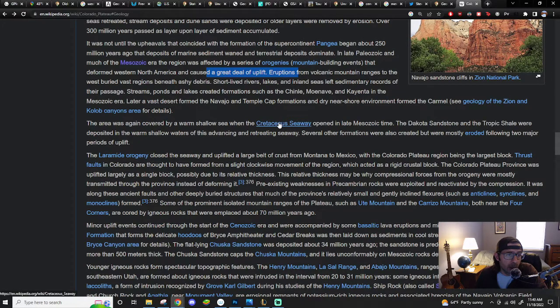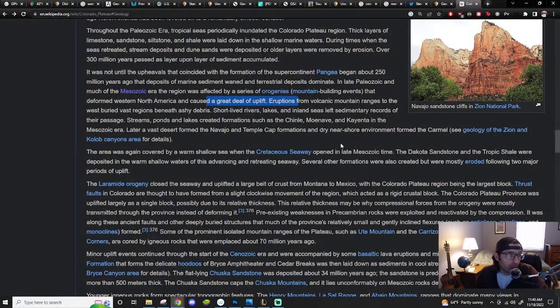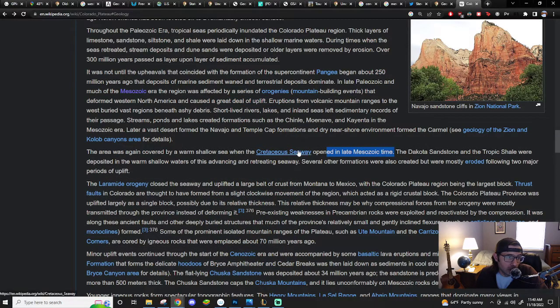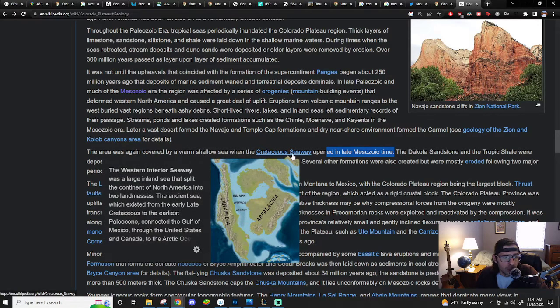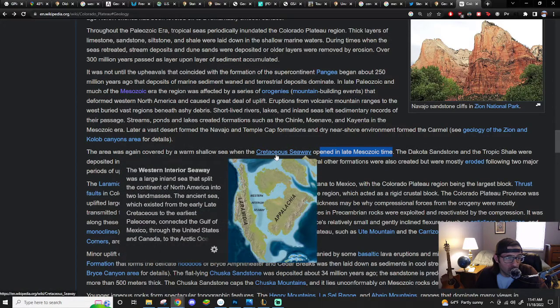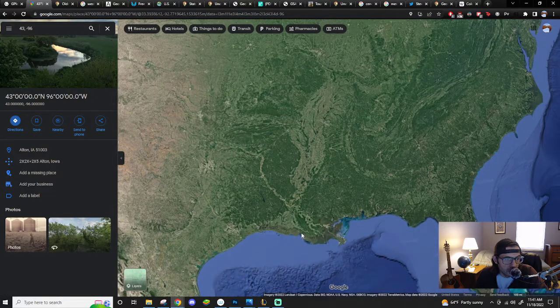Covered by a warm, shallow sea when the Cretaceous Seaway opened in late Mesozoic time. Near when the Earth expanded, like the actual rapid expansion phase is 66, so opened in late. That makes sense. If water is beginning to flow out across the surface of the Earth, it would begin to create such features in that general time frame. Then when the late Mesozoic ended, when the Earth actually expanded, this probably was no longer stable, so it was caused to drain, which is detectable in the vastness of the Mississippi River, like the quantity of draining.